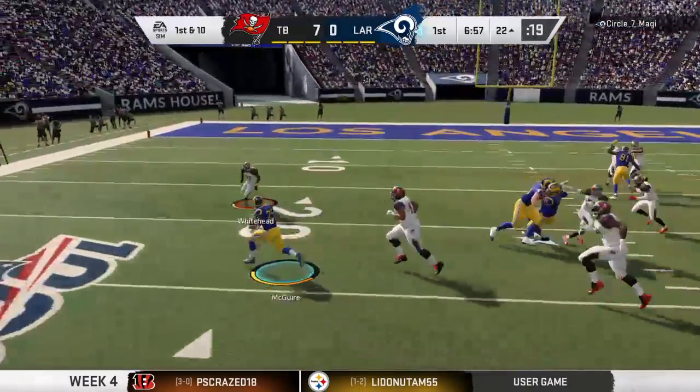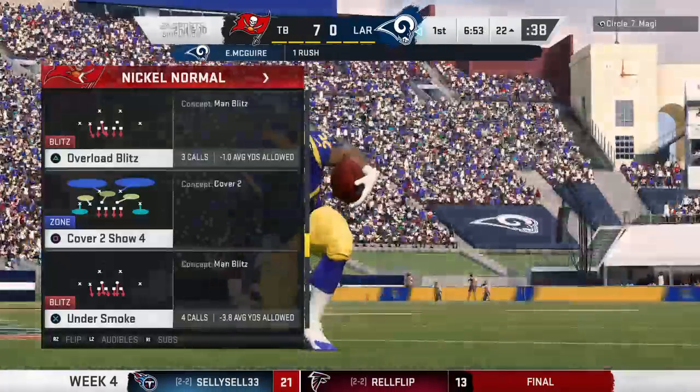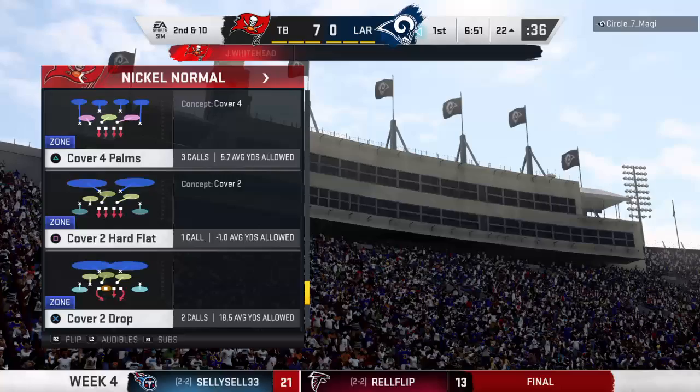Yeah, I think a lot of people think the coaching staff really gets on them, and that's how they motivate them. Most of these guys are self-motivated. They have a lot of pride in their performance.